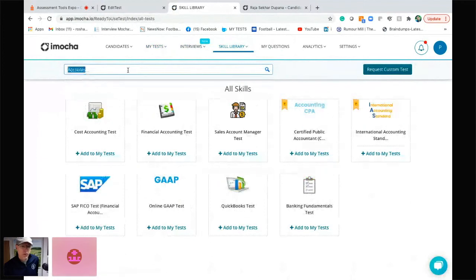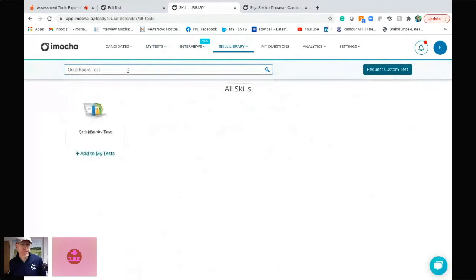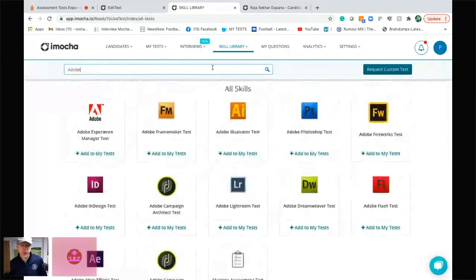Interesting. A lot of tools in there as well, like QuickBooks and Adobe and things like that. Yeah, absolutely. Very cool. For QuickBooks, you just search for QuickBooks. If you search for Adobe, very nice.